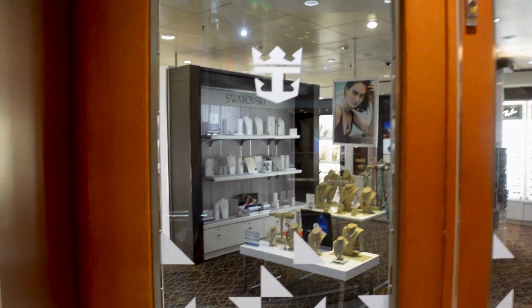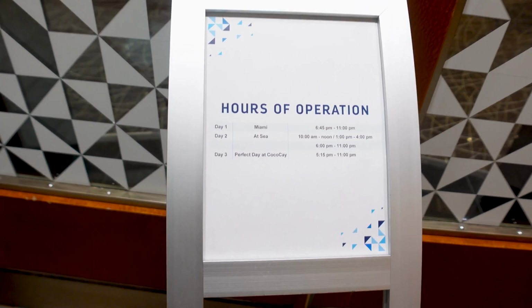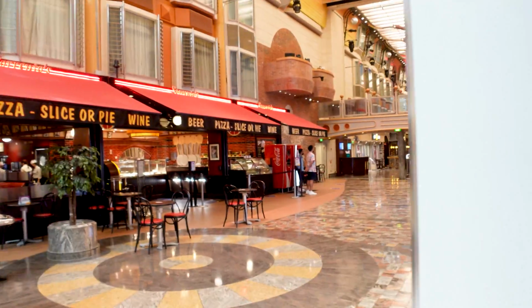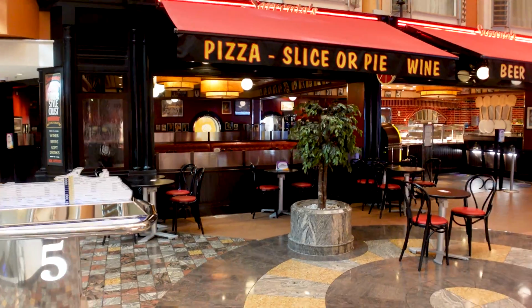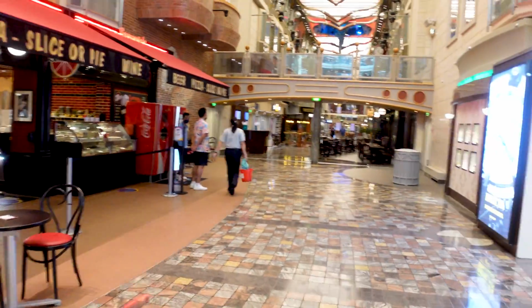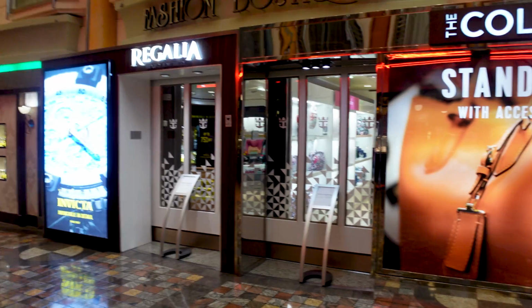So we're just going to peek in here. I'll show you the hours of operation for this weekend sailing. If you do want something, make sure that you're paying attention to the time that they're going to be open. You're going to have Sorrentos over here for all of those people that enjoy eating. This is some great pizza. The Caribbean Jerk is truly my favorite pizza that they're going to have. But they're going to have sandwiches and a few other items you can get there too.